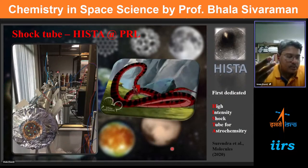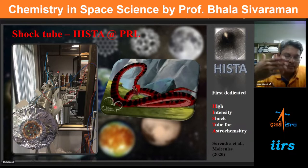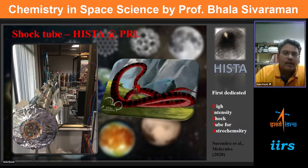High temperature processes we simulate using a shock tube. This shock tube is mostly used for astrochemistry experiments. The dedicated shock tube for astrochemistry is about 7 meters long. We go to the Indian Institute of Science. There's a huge lab, and Professor Arnon and his collaborators use shock tubes to study some of the reactions in the interstellar medium as well.